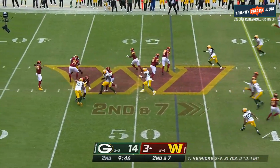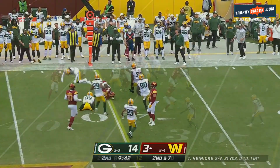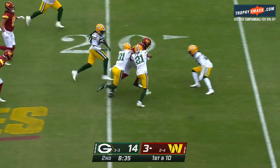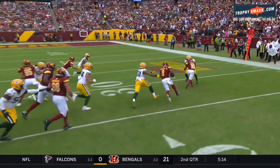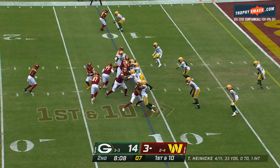And with Taylor in there this weekend. He screens it for Robinson. A good avoidance of that initial. Here's Robinson again. The blocking from Samuel. Another good run by Brian Robinson. Crossing the motion, right? Hey, I'm not a part of that. All of a sudden you jump in. You get the key block that allows Brian Robinson.